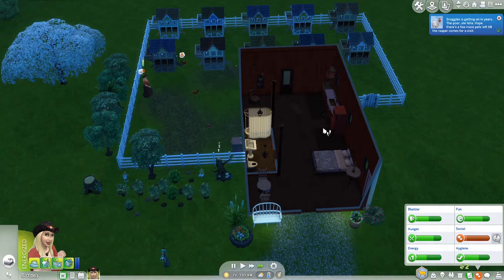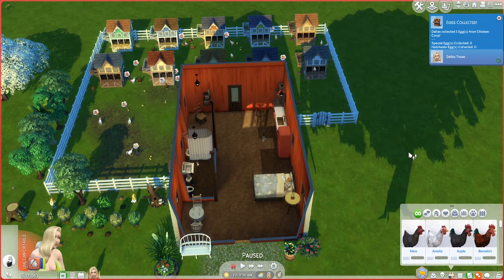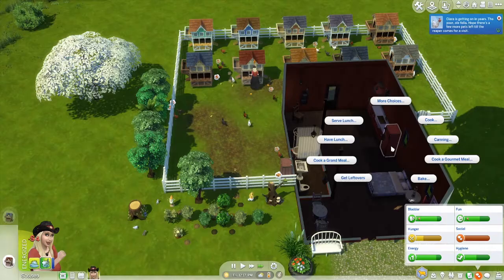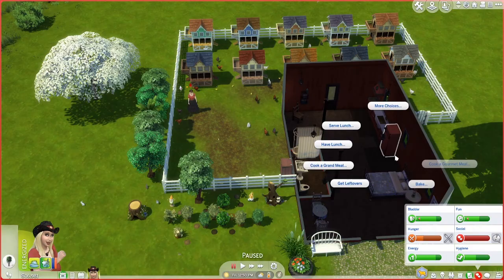So 10 coops is too many coops. I'm going to need to get someone to move into my household, which means I have to take time to make a friend. Who do we know? It's not a chicken. Nobody that we know. It's not a chicken or a bird. Good. Clara is getting on in years. I gotta find out which one is Clara. Alright, I said to go get some leftovers. Why are you standing there?